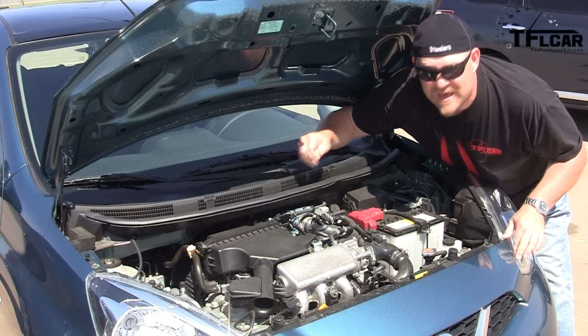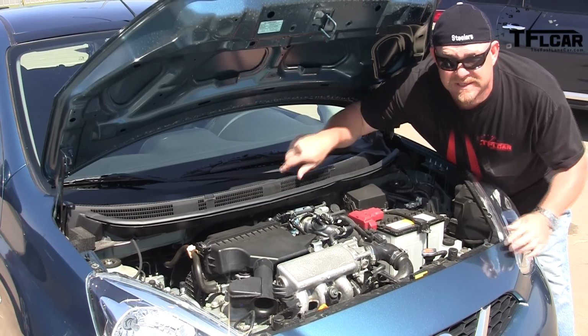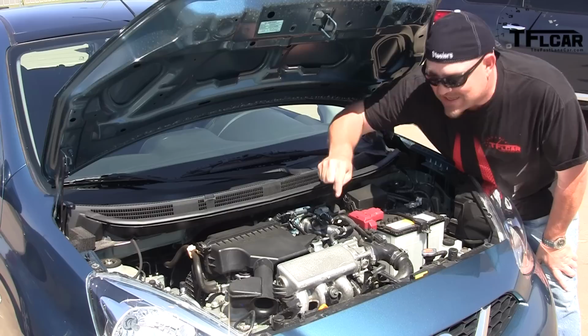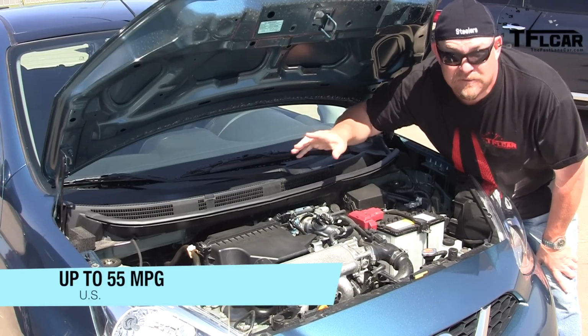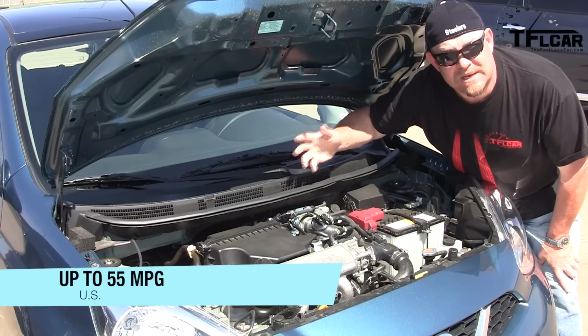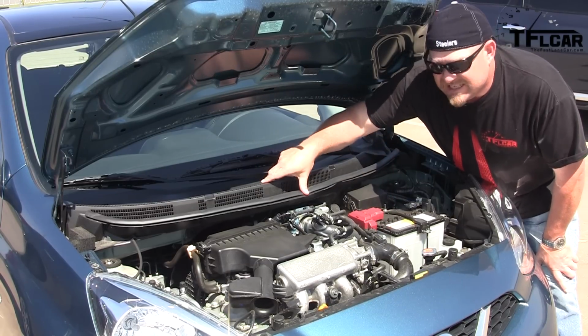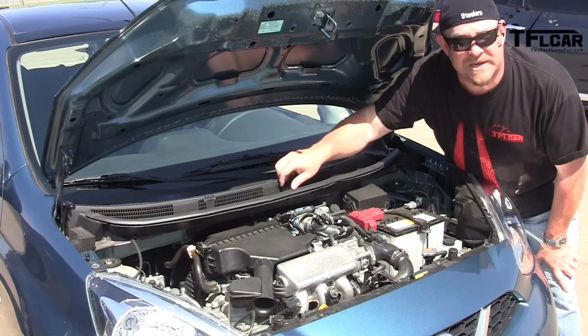And this is where the magic happens. It's a tiny little 1.2 liter 3-cylinder engine, but there's something special about it. It's supercharged. That's right, this baby's supercharged, so it puts out 79 horsepower and 108 pound-feet of torque. That might not sound like a lot, but if you think about how small this is and how light this is, it's actually a zippy little car, and that's what gives it its playful nature.